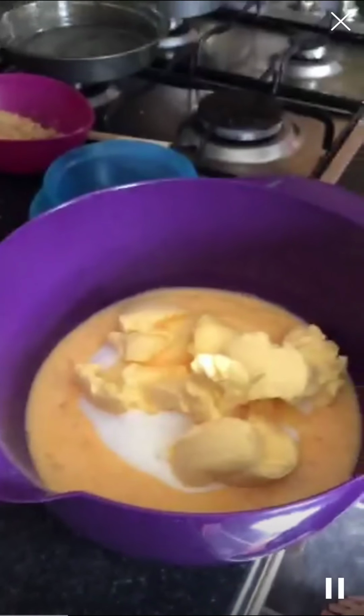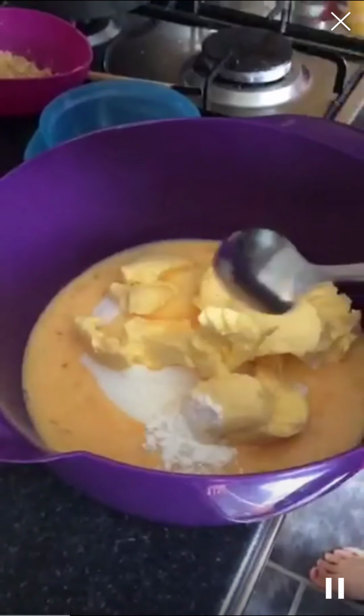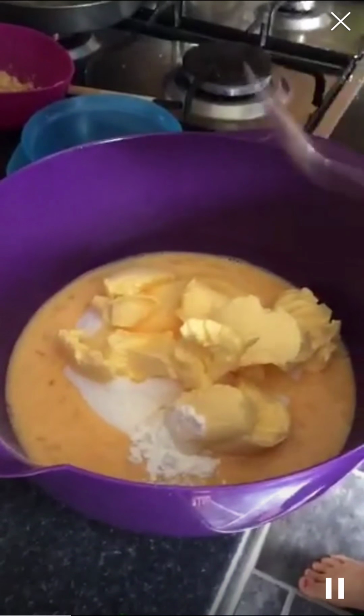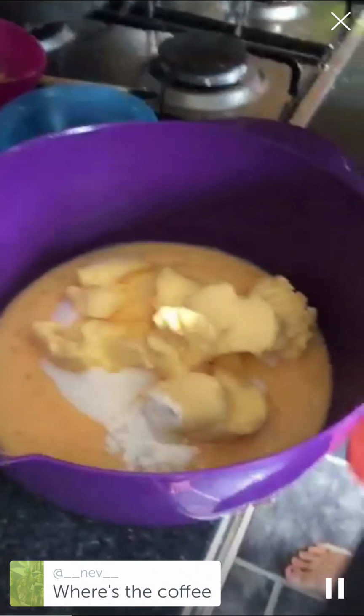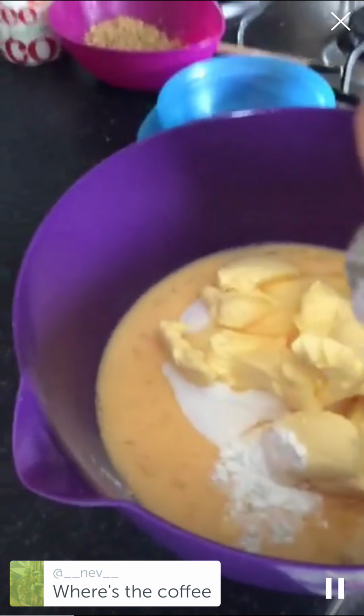Then we've got half a teaspoon of baking powder. Courtney's helping me because I'm all in a tiz and can't remember what I'm doing. Was that half or a whole one? That was half a teaspoon. And then a whole teaspoon of vanilla.